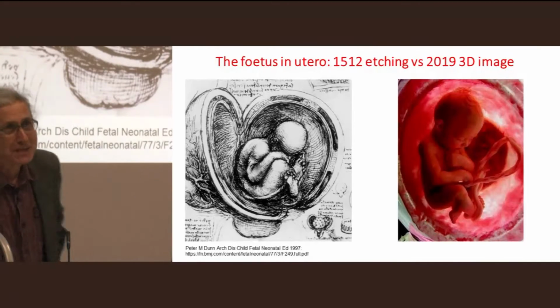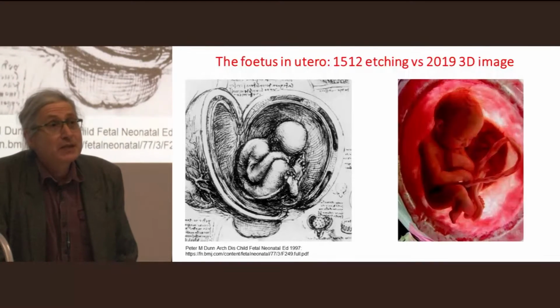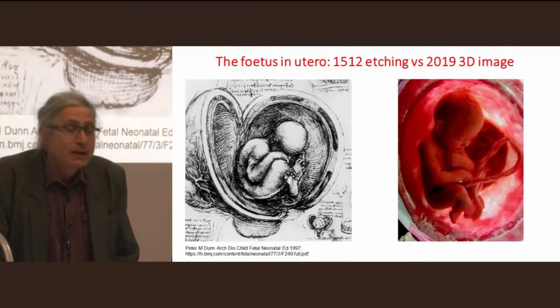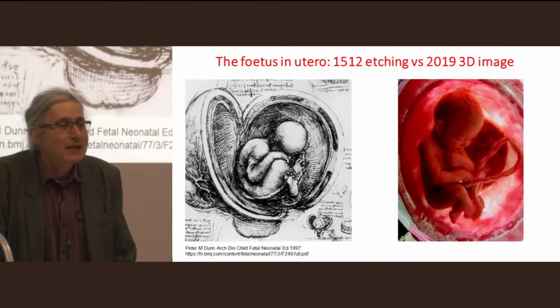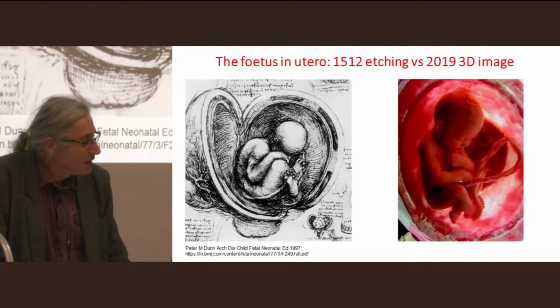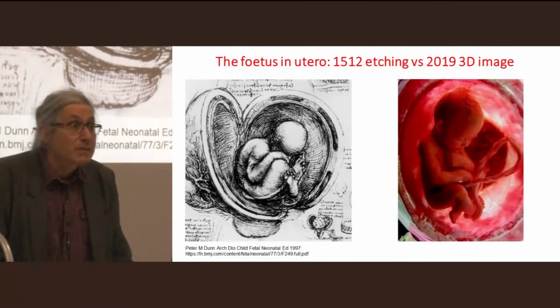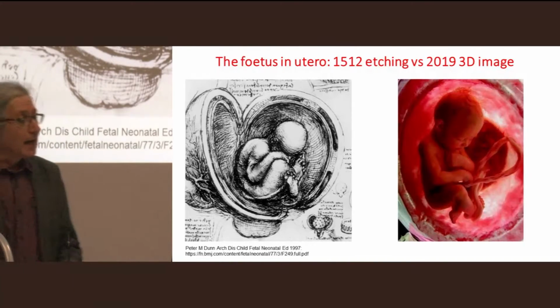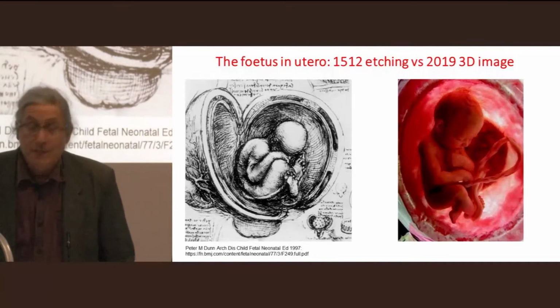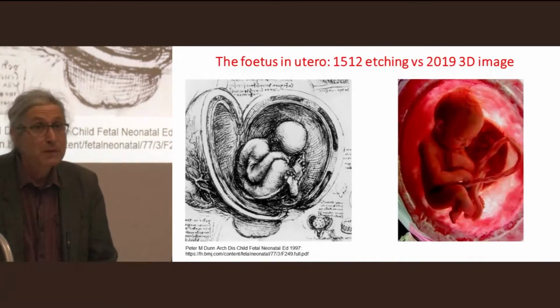I also like to show this because it's an etching drawn by Leonardo da Vinci 500 years ago. He did look at cows and the developing fetuses in cows and extrapolated that to the human. And you can see that the etching on the left is incredibly accurate with the umbilical cord. But what's missing? What's missing is the placenta. And there you see on the right the three-dimensional scan of the baby with the placenta, the umbilical cord coming from the placenta into the baby.